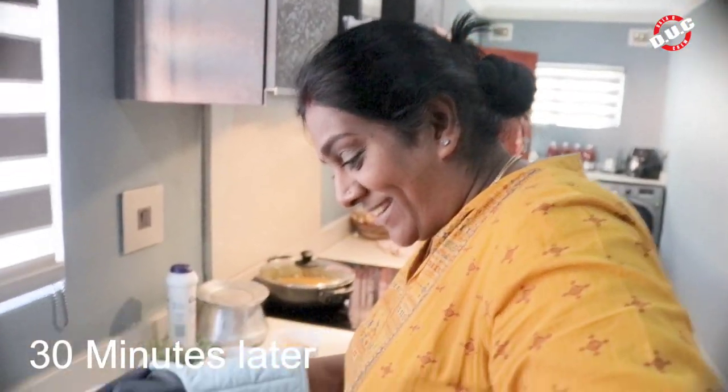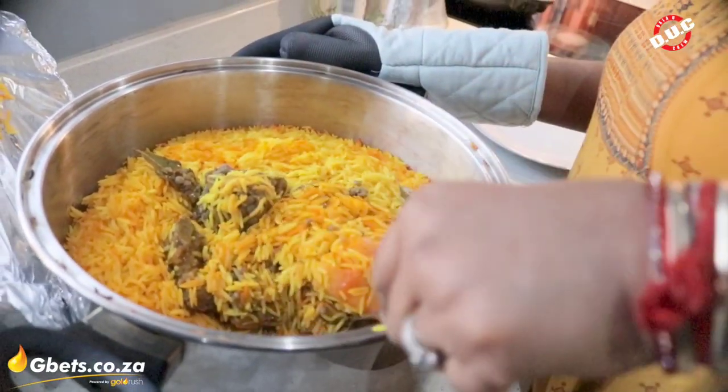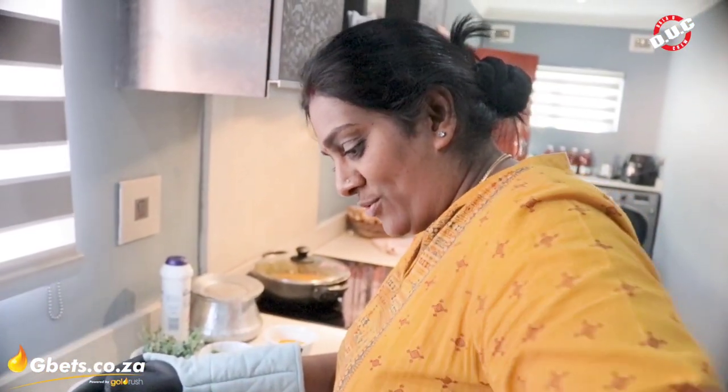Wow, this biryani is ready. Check it out. It's steaming. So now, we're just going to dish this biryani out on the plate. And then we'll show you when we're done.